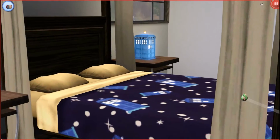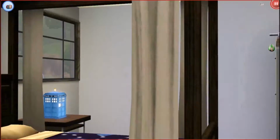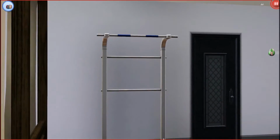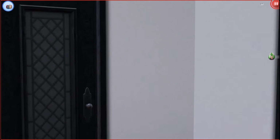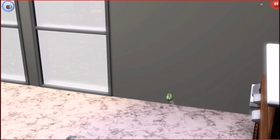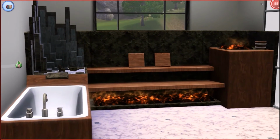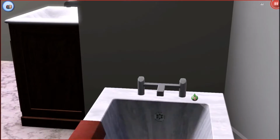They have a nice 4-poster bed with TARDIS sheets. Just nice quality everything. They have their own sound system, a guitar, a pull-ups bar. Basically they have stuff to do, which all the other Sims don't have the luxury of having. And, of course, their own private bathroom, which I must say I am in love with. I used mostly Master Suite stuff in this, but I also used the spa that comes with Hidden Springs, so they do have their very own spa system, plus a lovely bathtub.